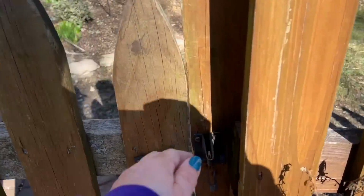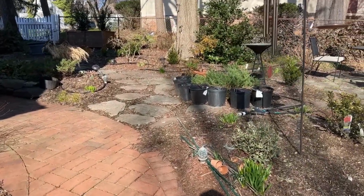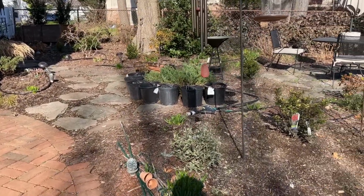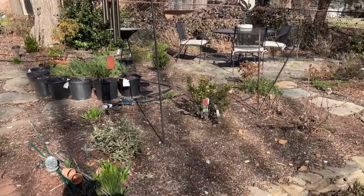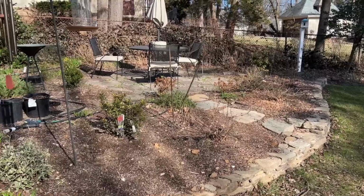Let's go into the backyard. Go inside the fence here, see what we can find. Obviously, I didn't clean before you guys came over because I've got things laying on the ground. They've been laying there all winter. It's quite a mess, but here we are.